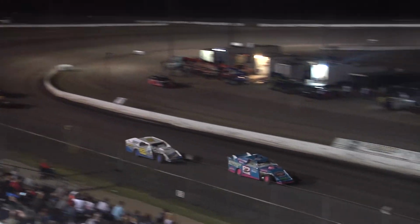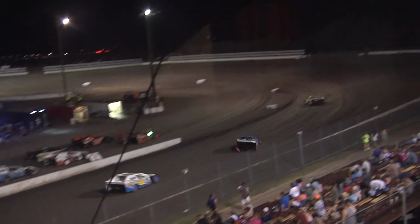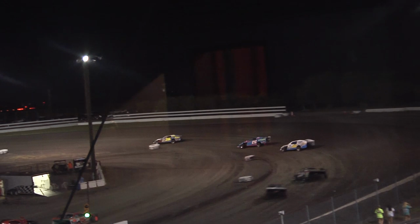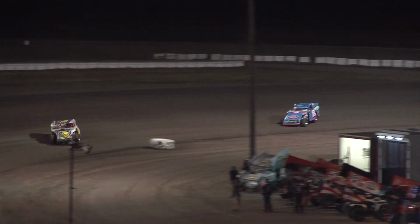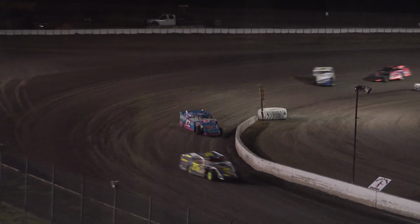Max Eddie Thomas down to the inside, picks up the second spot. Third, Greg Teskey in the 82X. Fourth, Wendell Bolden in the number 28.